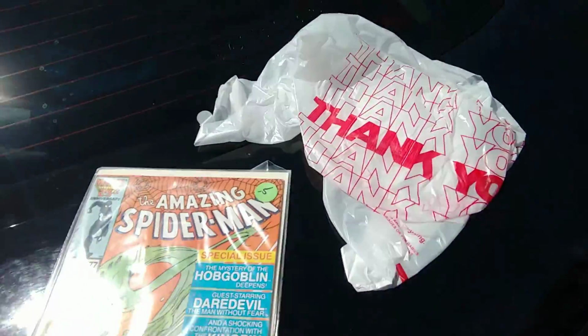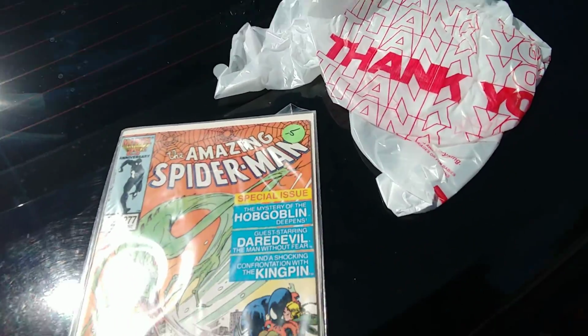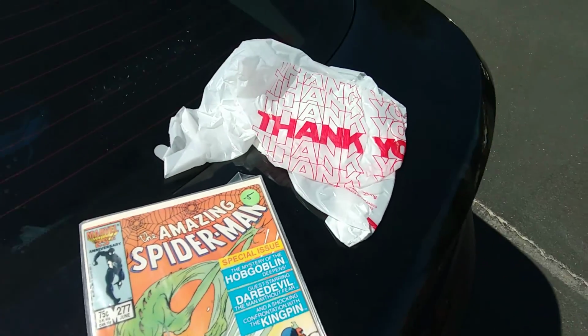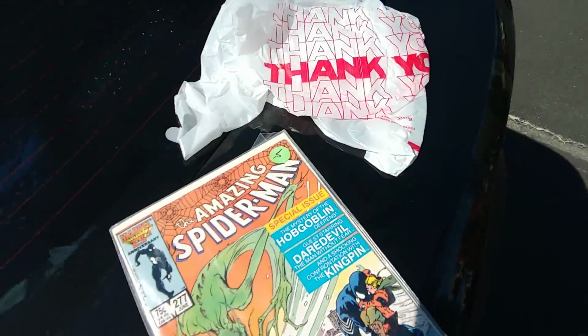It's not Action Comics #1. It's not first appearance of Batman. It's not anything special, but I have a soft spot for the Hobgoblin, for Daredevil, and for the black suited Spider-Man. So it's an $8 book that I got for $5. But as I hand in the $5, they're going, "You want a bag?" And they're smirking at me, and I'm not misinterpreting this. And I'm just, dude.